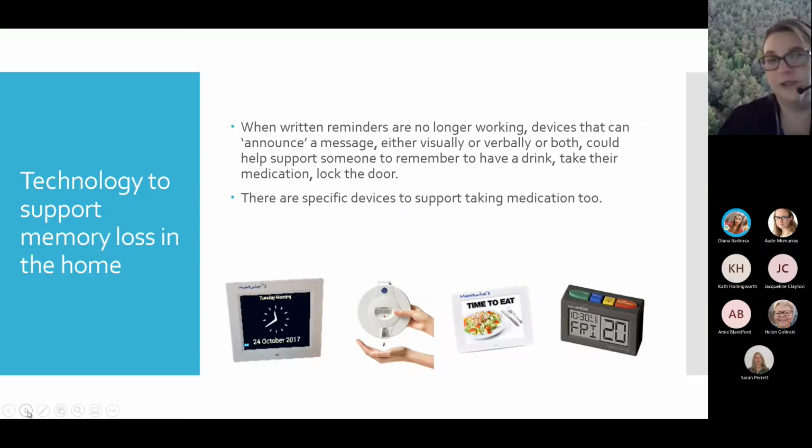There's lots of technology that can support your loved ones with memory loss at home. And often we all start doing written reminders. You know, we might do laminated posters or scribble notes. And when they're no longer working, it might be time to look at devices that could announce a message. And that could either be verbal or visual, or both.